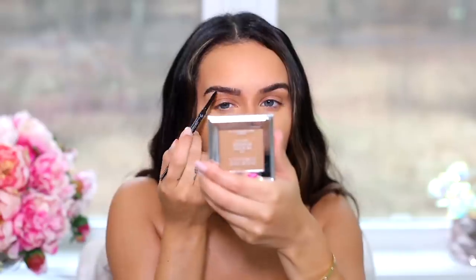Alright, so I don't know if you guys saw, I posted a video yesterday on my brows. They are not filled in right now. I filmed a video on how I groom, shape, and tint them at home. I've been doing this at home forever, and it's just amazing. So I'm just gonna barely fill them in. I'm gonna use the Morphe Java Micro Brow Pencil just to fill in certain areas.